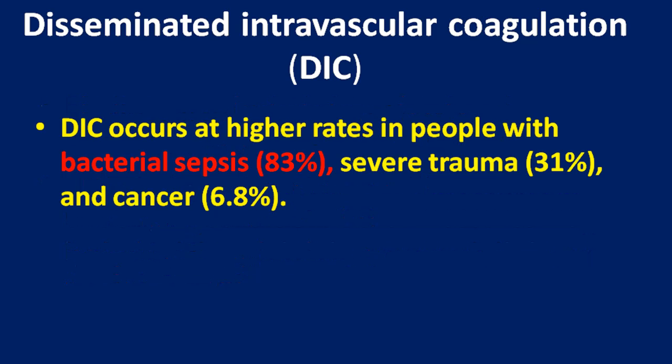Another information about DIC is that DIC occurs at higher rates in people with bacterial sepsis, 83%. Then other conditions are severe trauma, 31%, and cancer, 6.8%.